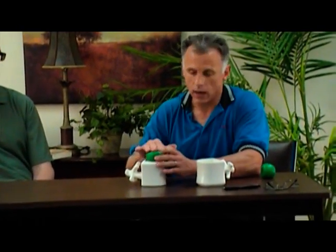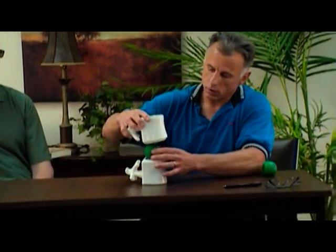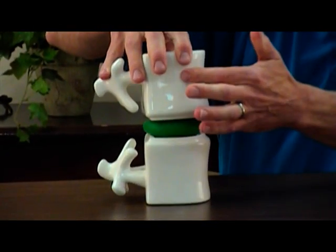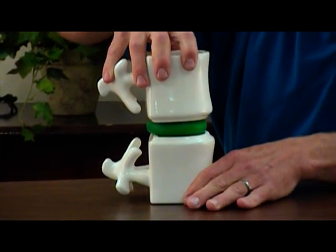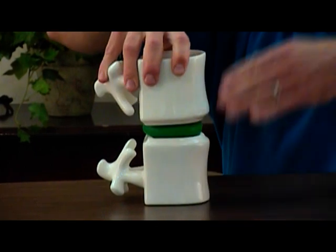Here's C7. Remember the disc I talked about? A disc is not rigid like a hockey puck. There's some fluidity to it, and it has some give so that you can rotate your neck up and down and around, etc. So this works great for a model. So here we got C6, C7. Now if you were to rotate your head to the right, you can see a little bit of give between each vertebrae as it works up the chain.